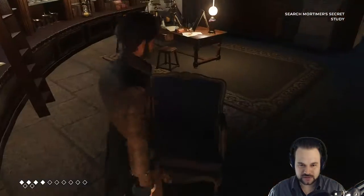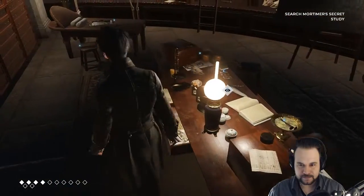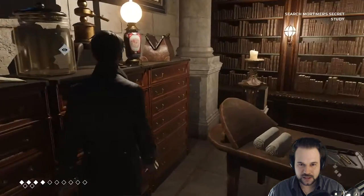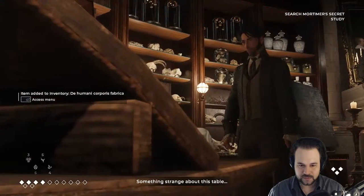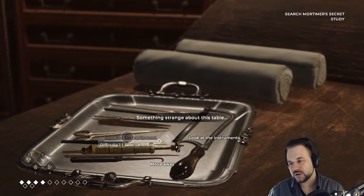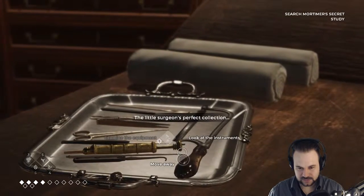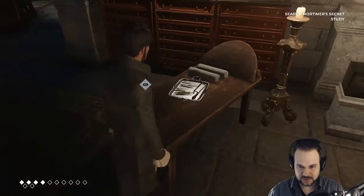Carmelite water. Nice. Preservation using formaldehyde. Just as disgusting as ever. Something strange about this table. I would have needed science. Oh my goodness. The little surgeon's perfect collection. Yeah. Science. Immunity. I know.